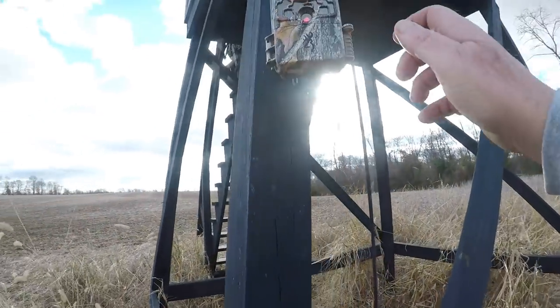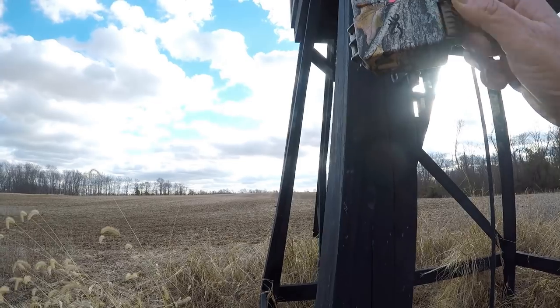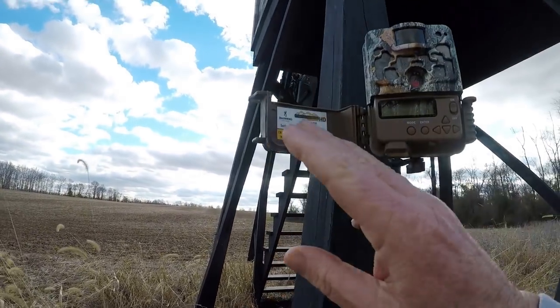He's got two trail cameras on the legs. There's only about an acre of uncut soybeans right here. And they've been getting a picture of a really good deer right here. He calls him Unicorn. So we're gonna go see if he was here yesterday or the day before. Well, he's there. If it ain't him, this one would do.